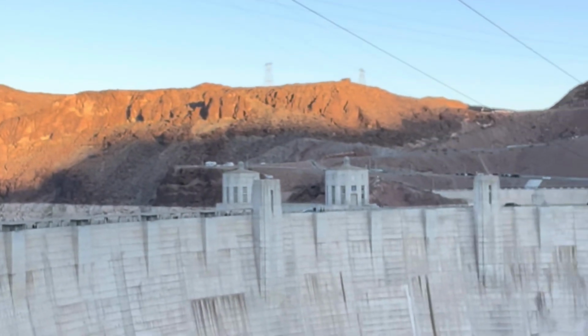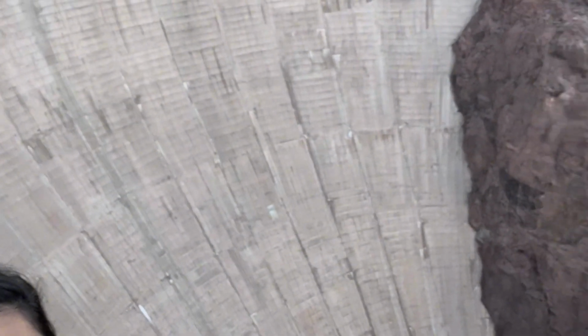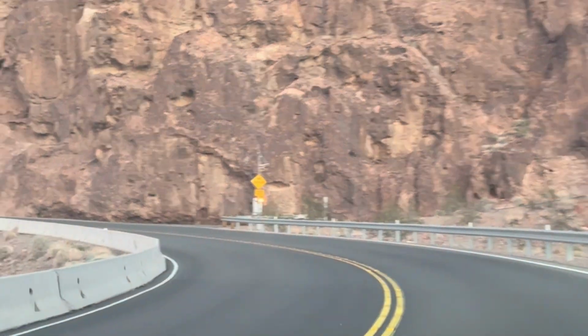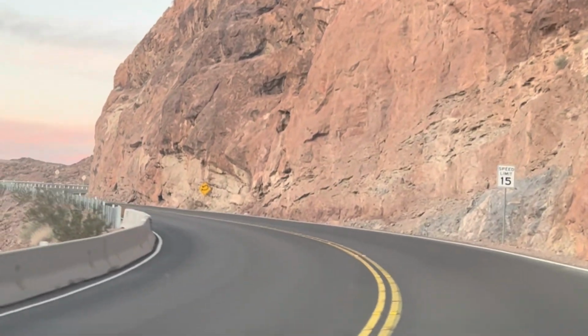Welcome to the observation deck. It's touching the highway over there. Hospital.